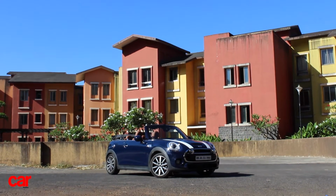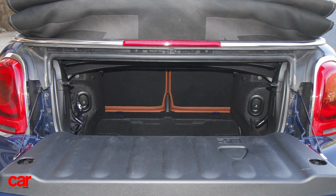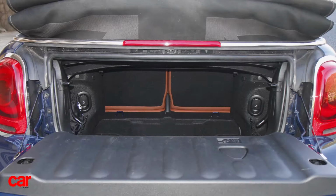So adorable. Walk to the back and pop open the boot, and you'll notice it looks big enough for a bag or two, which it is with a 215 litre capacity when the roof is up and 160 litres with it down. It also opens up in a split tailgate for easier loading and unloading.